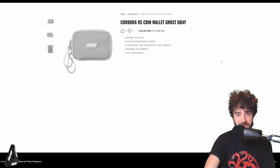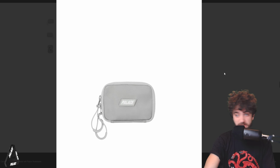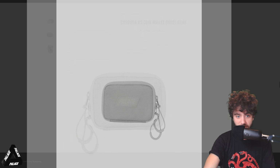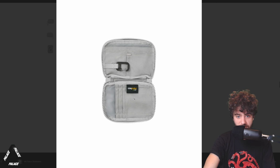I don't know. Next up, the Cordura RS coin wallet in ghost gray. It also is available in black. And this is just a really simple coin purse, pretty much. You got your bag right there, Palace logo, zipper, some cords on the side, Cordura.